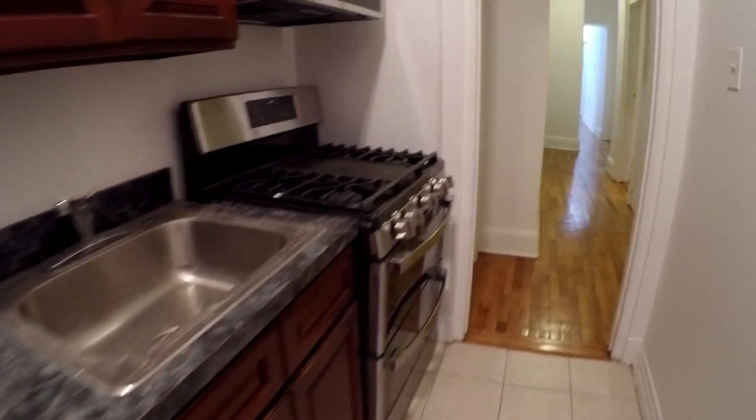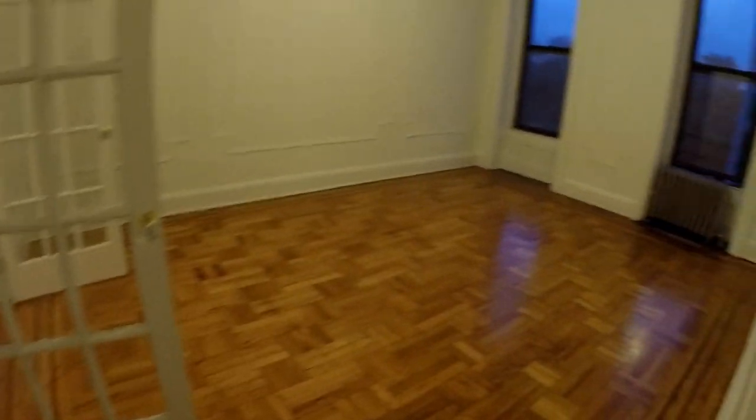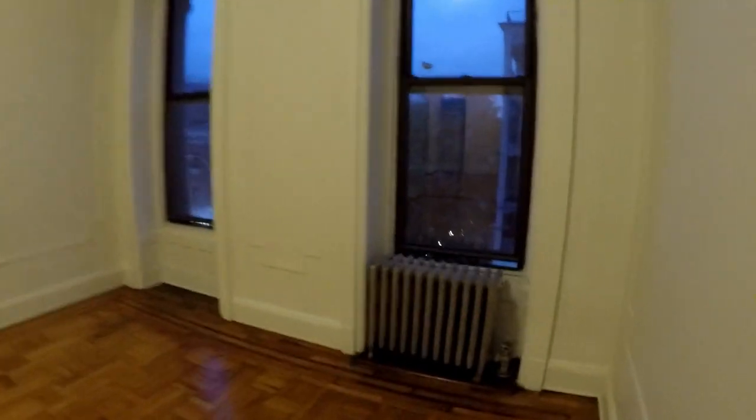Apartment features: spacious layout, enjoy a king-size bedroom and a large living room-dining room combination, perfect for entertaining or relaxing. Renovated kitchen: the open kitchen boasts modern convenience with a dishwasher, making meal prep a breeze. Charming details: embrace the character of your new home with hardwood floors and exposed brick accents.